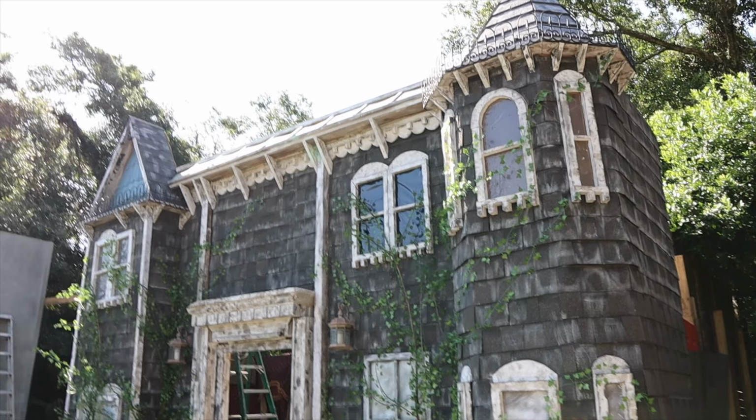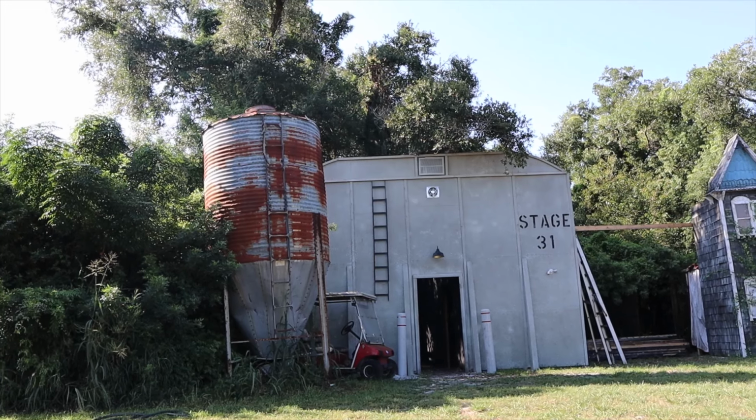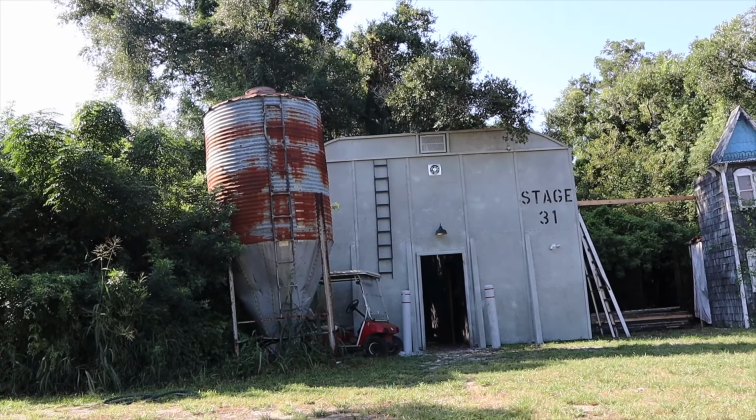So this is the trail we just exited. It is the Estate of Decay. Of course, here's the facade for Lifelines. We're now going into Deadly Games, which is going into a soundstage for this. Soundstage 31.